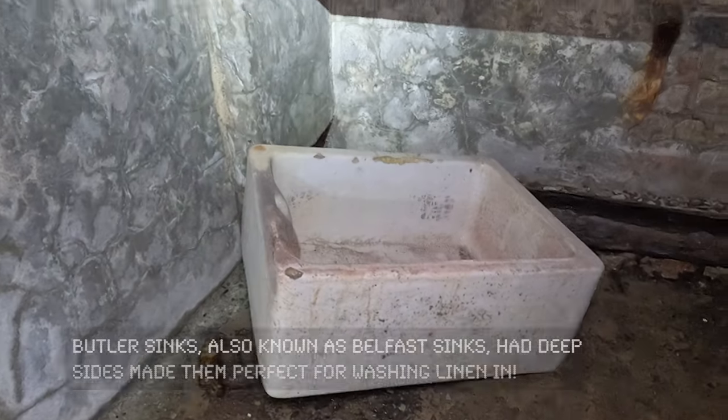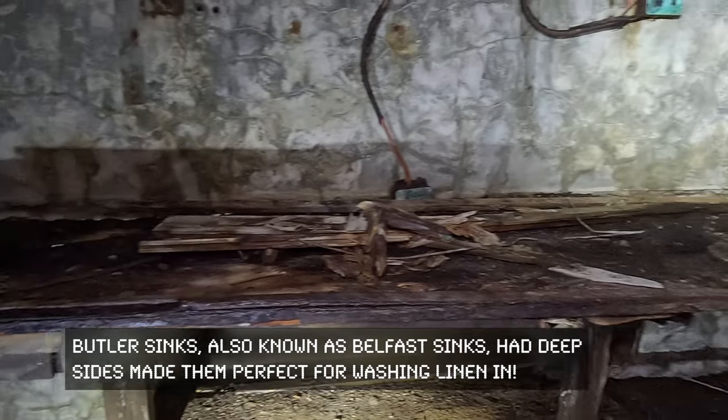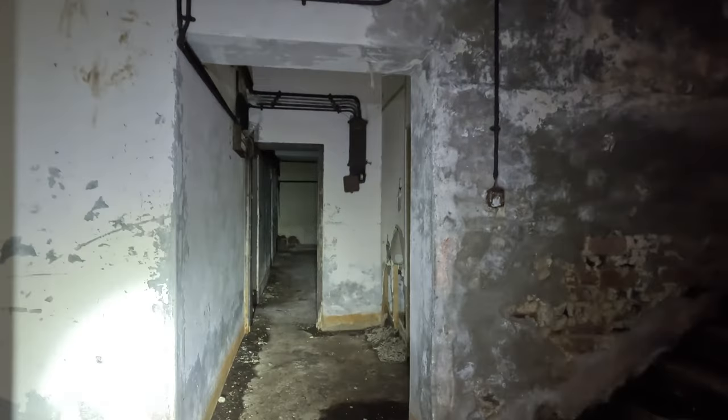Called Belfast sinks because of the style. The design of the sink. So yeah, hopefully some sort of workshop here. Quite often facilities of this era had battery charging rooms or stations, as a lot of the equipment was run on batteries. Yeah, so that may indeed have been the battery charging room.